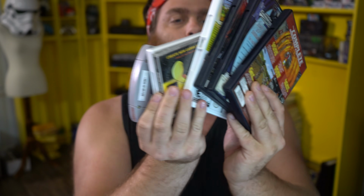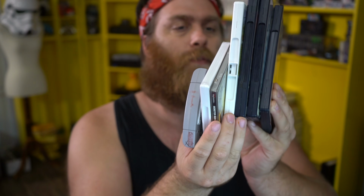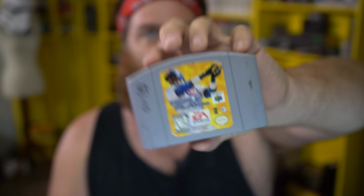Not the largest video game haul I've ever had. 1, 2, 3, 4, 5, 6. 1, 2, 3, 4. God, numbers are hard. 1, 2, 3, 4, 5, 6, 7 games. Let's start with Triple Play 2000 for the N64. I never missed an opportunity to buy a N64 game for just $2, and that's all that was.